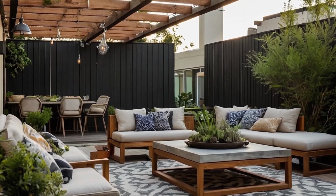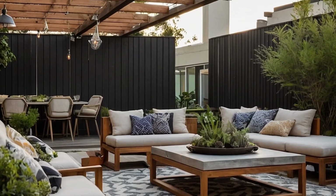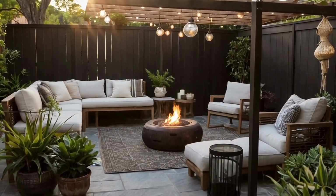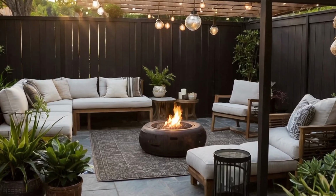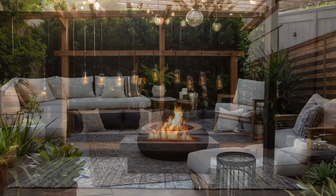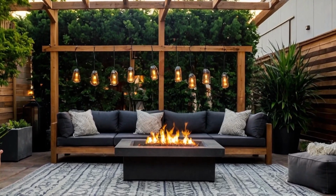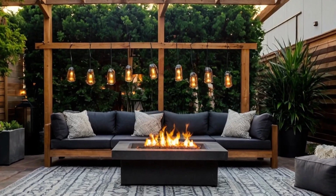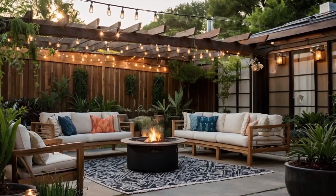A wooden pergola with a natural finish can lend warmth and charm to the space, seamlessly blending with a more traditional or rustic design. On the other hand, a sleek metal pergola with clean lines can complement modern and contemporary aesthetics. For an added touch of elegance, consider incorporating a slatted roof that filters sunlight, creating dynamic patterns of light and shadow throughout the day.